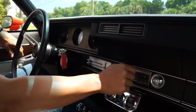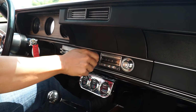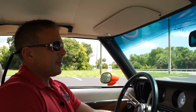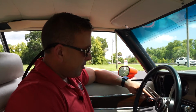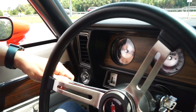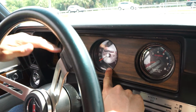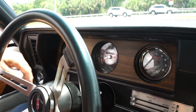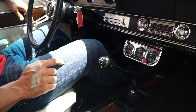Radio work? Radio does not work, and it won't work when you get it because we don't fix radios. Wipers. Turn signals. Driver's side is not working, passenger side is. I don't think it's working. Let me check. It's working on the outside, but not the inside. So I'll have to put a bulb in that. What else? 4-speed. Idling nicely, not stalling out.